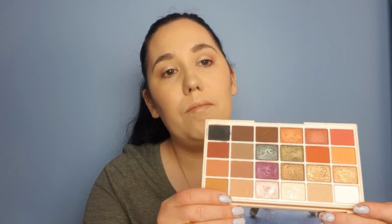But this little palette right here, guys, is just an absolutely beautiful palette. There's so many beautiful colours in there, and for the price, guys, I think this was like £10. And as you can see, mine is broken at the side, but it is well loved. But as you can see, it's beautiful. The selection of colours is amazing.